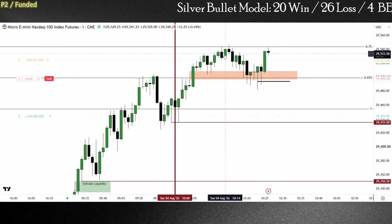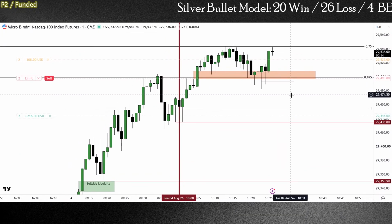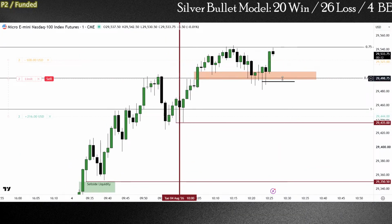But the idea for now still remains the same. If we can close below this potential bearish inversion fair value gap, which currently acts as a bullish fair value gap, in its first utilization, then and only then I would look for a run on those equal lows. But other than that, I just wait, watch, and see.